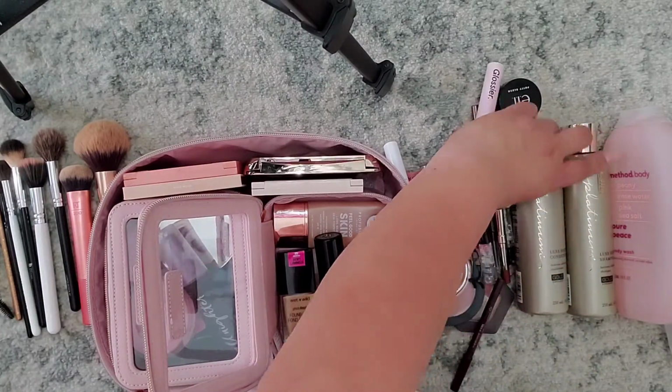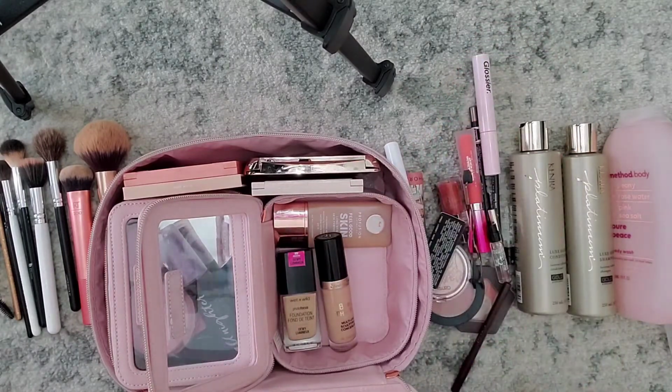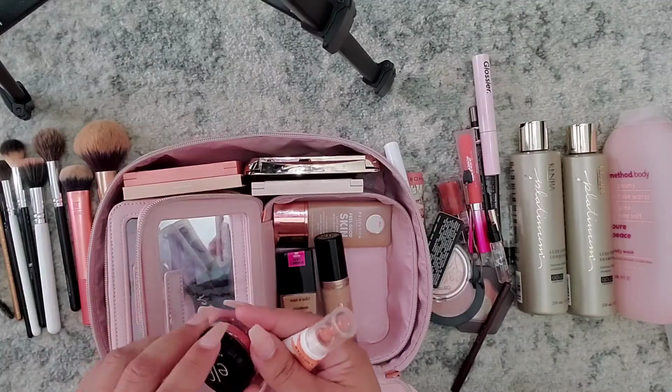So that is that. Okay, and then I'm also taking a whole lot of blushes, aren't I? I'm taking 2 cream blushes. This is the e.l.f. Putty Blush in the shade... I remember Bahamas. That's what it looks like.